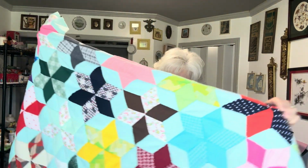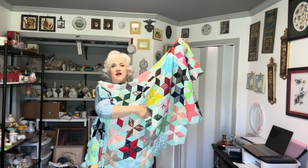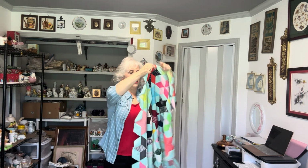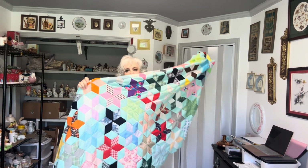But I found this really cool one that wasn't done yet. It's kind of a scratchy fabric because it's polyester, but I thought the colors were so beautiful. And so you can tell she was still working on it. Like it's uneven. Isn't it beautiful though? I love the colors.